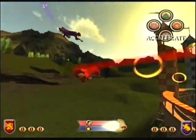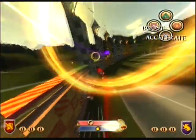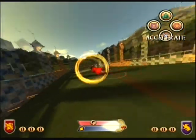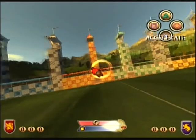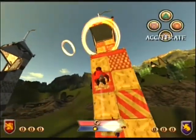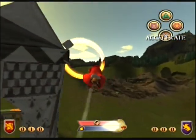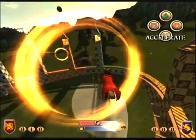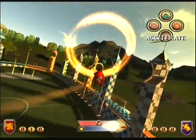Oh, get out of here. Made me miss the ring. What? Ah! That face when... That hurt. Not that time. Oh! Hufflepuff, get out the way! Oh god. Bludger.